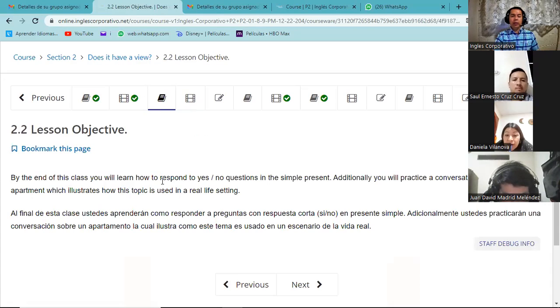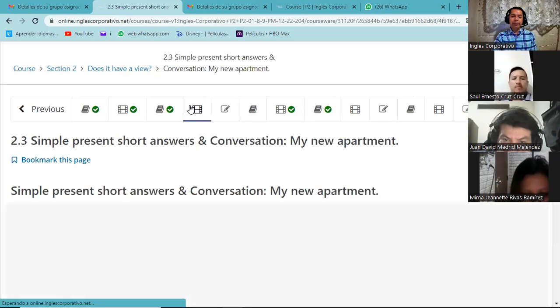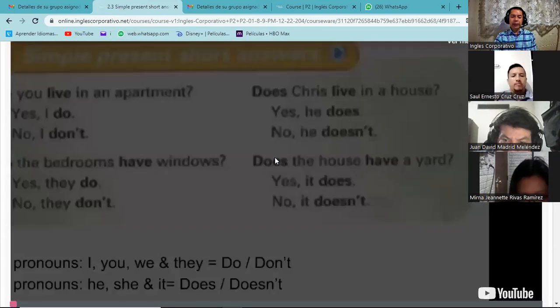In the next one, we are going to learn how to respond to yes, no questions in the simple present, right? Ya vimos un poquito de las preguntas de sí y no. Pues hoy vamos a seguir trabajando hasta que quede clarito, okay? Additionally, you will practice a conversation about an apartment which illustrates how this topic is used in a real life setting, okay? Aparte de las preguntas de sí y no, vamos a practicar con una conversación sobre presente simple, preguntas de información y cómo usar estas preguntas en la vida real, in the real life setting, right? Okay, let's start with the video. Let's start immediately. Pay attention, please.